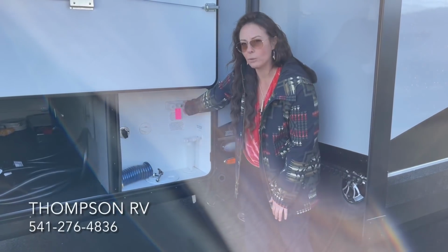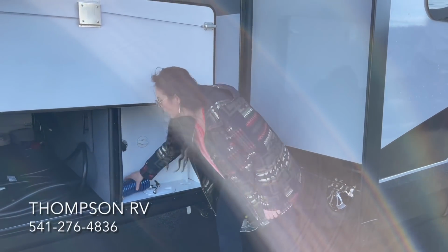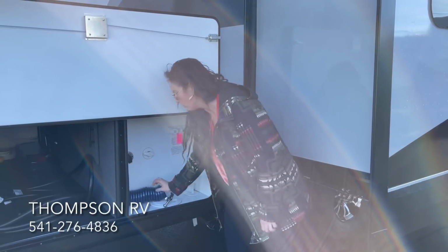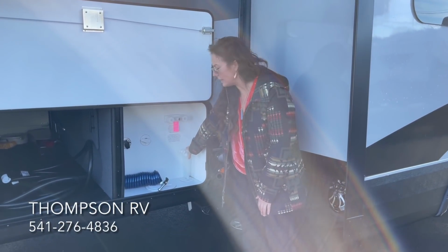This is the outside shower. Instead of having a shower hose like they used to do, they now have a quick disconnect hose versus like having a shower wand. These are your low point drains. You're gonna wanna use those when winterizing.